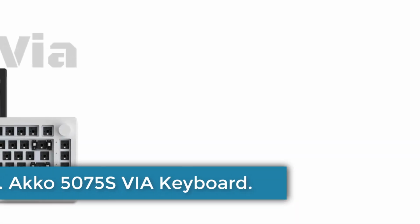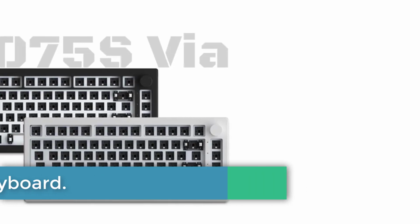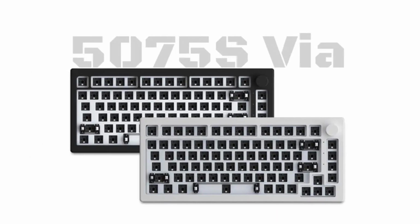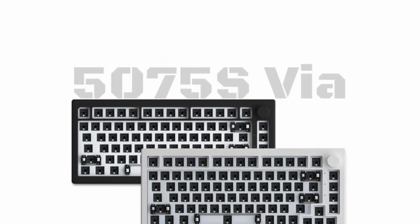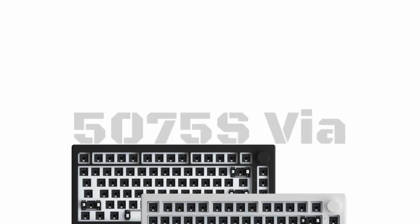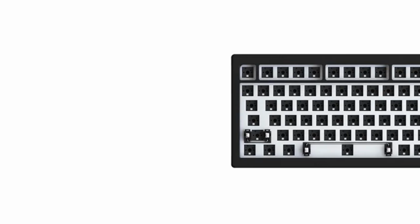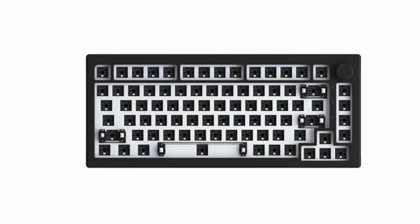Number 3. Akko 5075S Wire Keyboard. The Akko 5075S Wire Kit is a 75% custom bare-bone mechanical keyboard designed for gamers and typing enthusiasts. It features a gasket-mounted structure, providing a cushioned and flexible typing experience, as well as RGB backlighting with a south-facing PCB for visual flair. The keyboard supports USB Type-C wired connectivity and is hot-swappable for both 3-pin and 5-pin switches, allowing users to easily customize their typing experience.